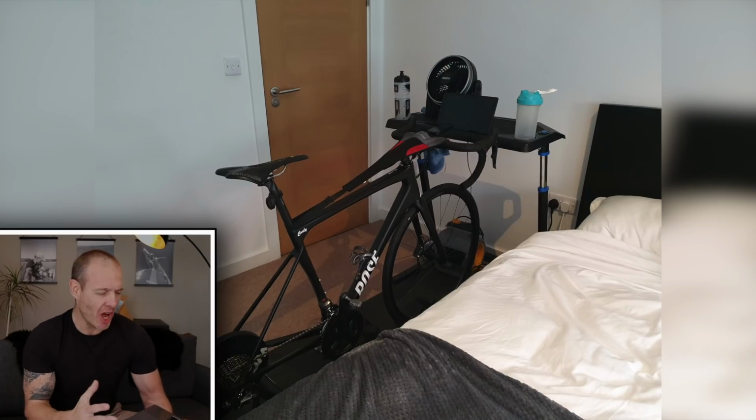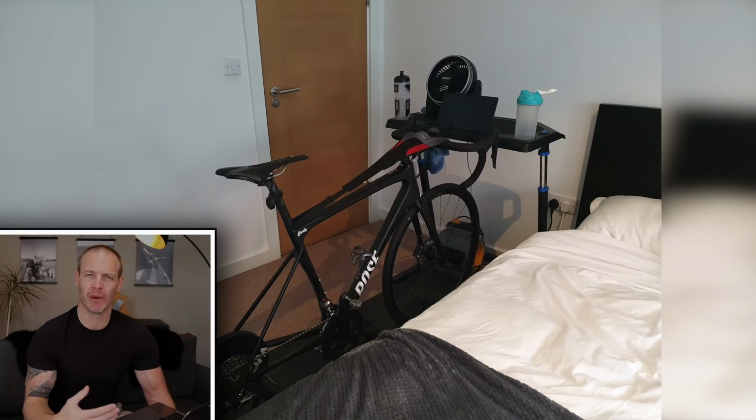If I leave my Garmin watch lying around in the bedroom, I get in trouble. If I told Jenna I was turning the bedroom into a pain cave, for a start, I'd have to explain that really carefully. Either way, it would not go well.